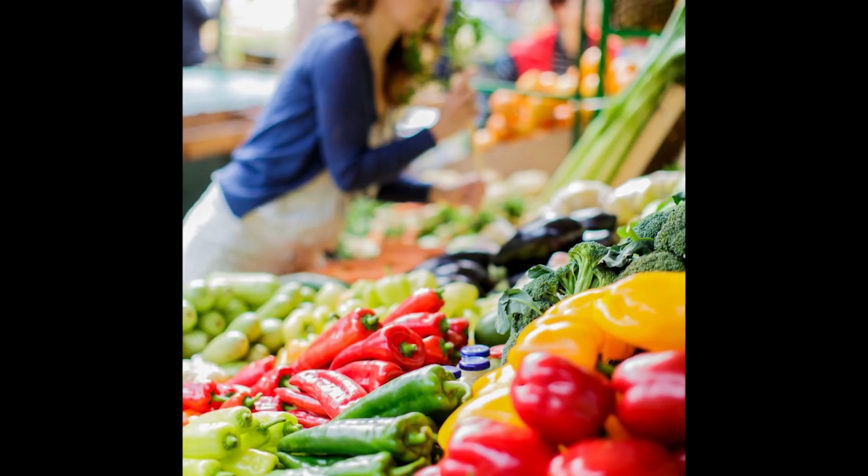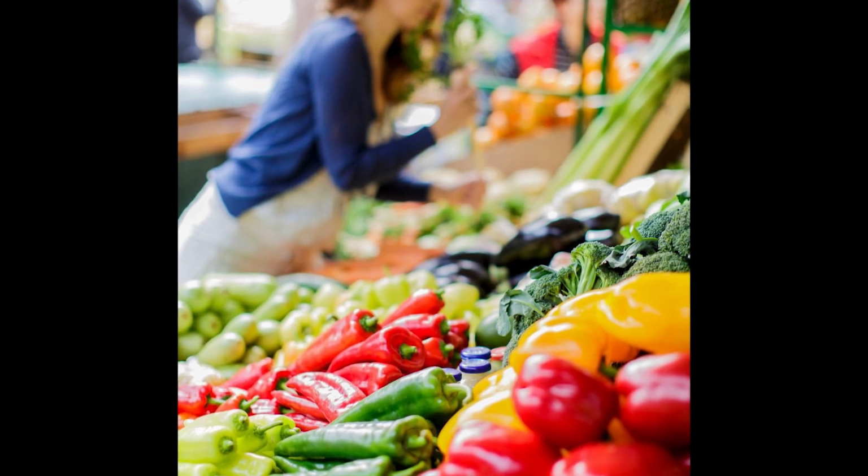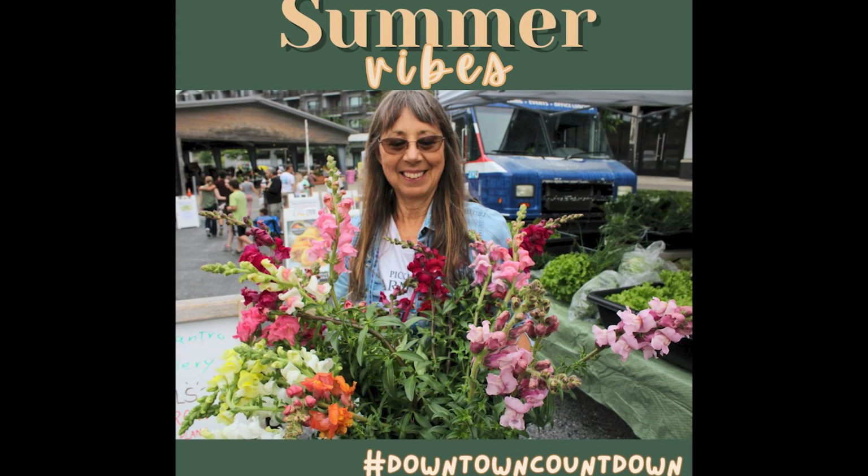So one cool thing I love about farmers markets is the homegrown stuff. If you didn't know, all of our farmers markets have locally grown vegetables, handmade crafts, all of that good stuff. So let's begin with the most popular ones. The one that I went to on Saturday is called Farmers Market of the Ozarks.